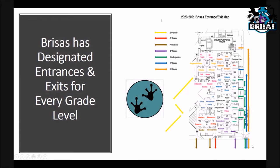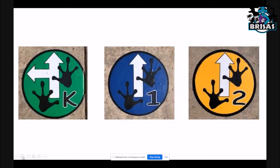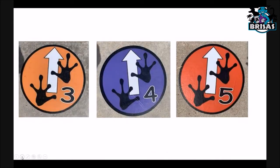And then if you have a fourth grader, they're actually going to be coming in right there by the purple arrow. You'll see a picture in just a minute to see what that looks like. And then if your child is in fifth grade, then they will be going into one of our centermost doors that are open. So here's what the stickers look like. Again, kindergarten green, first grade blue, and second grade is yellow. The next picture right there shows you what those stickers look like. And so those are the stickers that students are going to be looking for, and then they will indicate which direction they need to go to find their entry point.